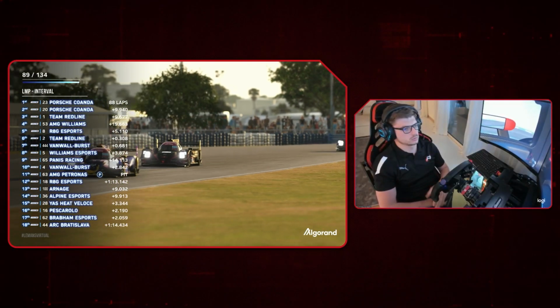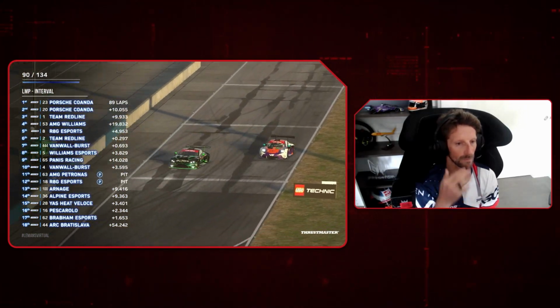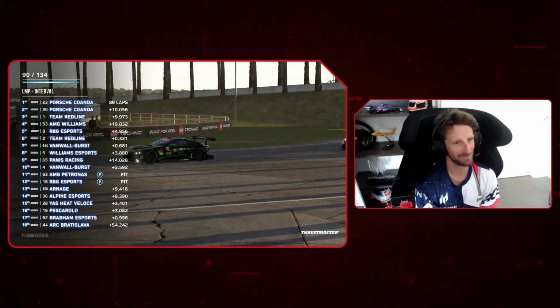There we go. There is Max Verstappen at the ready. What about Romain Grosjean? We're going to see them take to the track at the same time. An ex-Formula 1 driver, now an IndyCar racer.